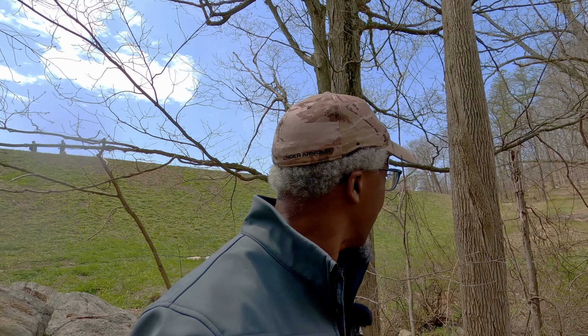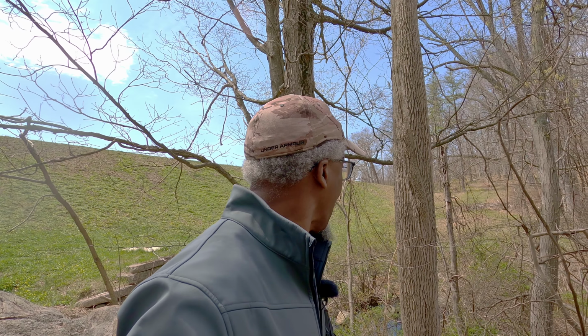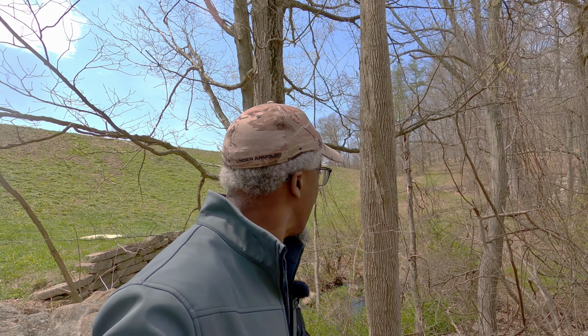I think I'm in luck. Right here by the cascade, there appear to be what look like black and white warblers. So I'm gonna put you down, try and get some shots, and if I get anything, you're gonna see them in a minute.